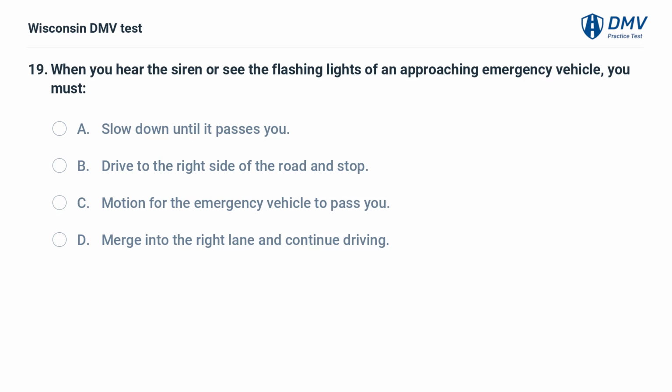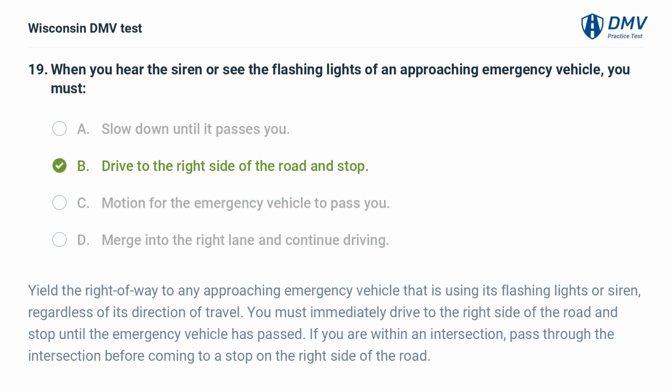When you hear the siren or see the flashing lights of an approaching emergency vehicle, you must A. Slow down until it passes you. B. Drive to the right side of the road and stop. C. Motion for the emergency vehicle to pass you. D. Merge into the right lane and continue driving. B. Drive to the right side of the road and stop. Yield the right of way to any approaching emergency vehicle that is using its flashing lights or siren, regardless of its direction of travel. You must immediately drive to the right side of the road and stop until the emergency vehicle has passed. If you are within an intersection, pass through the intersection before coming to a stop on the right side of the road.